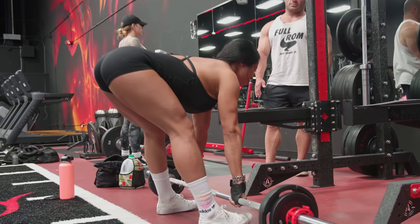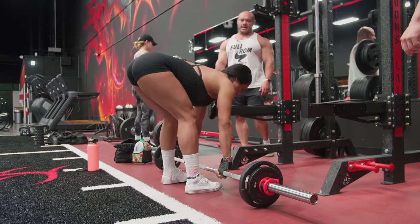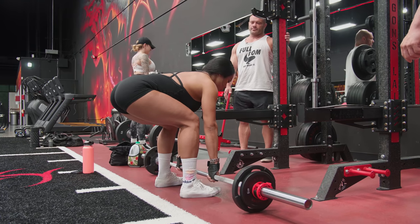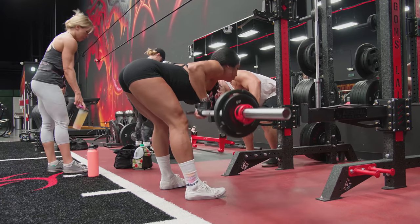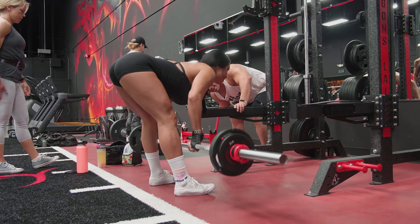Good. Last one. Up. Three. Take a break for a second. Okay. Good stance. Let's get at least three good ones to the tummy. Regular bent row. One. There you go. Two. All the way up. Last one. Go. Yeah. Oh, there you go. That's it. Good.